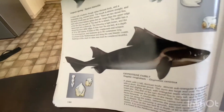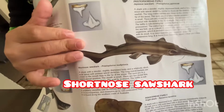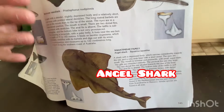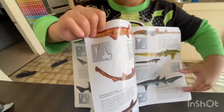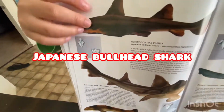This is shamani Japanese shark shark. This is shark nose, shore shark. This is angel shark. What the? This is Japanese bullhead shark.